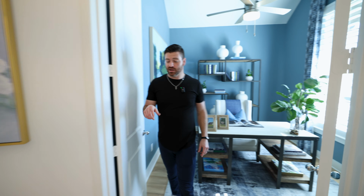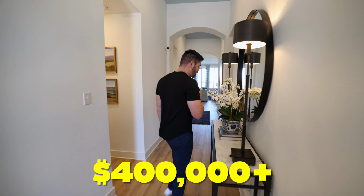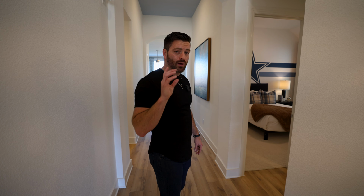Now, if you're wondering about price on these, you're gonna be starting around the low 400s. Now, if you wanna build this particular floor plan, you're just gonna be above the mid 4s. So talk about amazing value. If you wanna get up to over 3,000 square feet, they can do that as well. And you're gonna be starting in the low 500s.